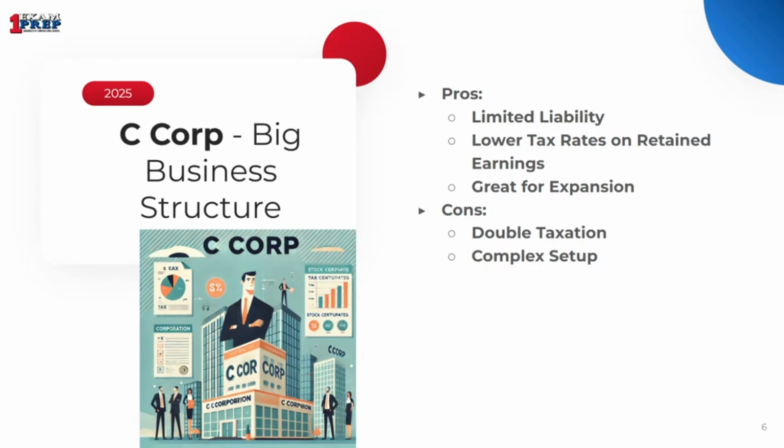Here are the cons. Double taxation. Business profits are taxed at the corporate level, and then again when paid to owners as dividends. It's complex to set up. More legal and accounting work is required. Most small contractors don't need a C corp unless they plan to bring in large investors or expand nationally.